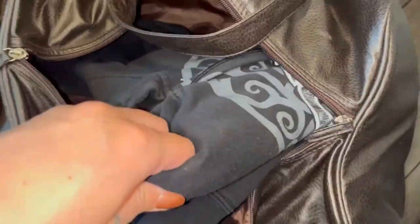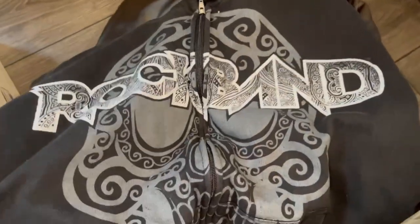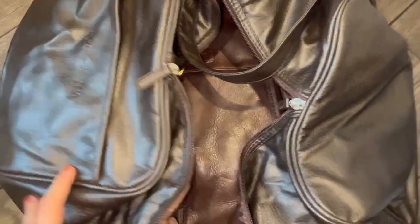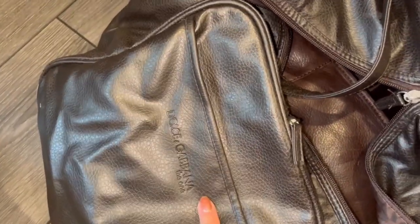And then we got, oh, this, my mom gave it to me actually today. This is my old jacket. It is Rock Band, but I think I might try to sell it. If not, I might keep it if it doesn't sell. Oh, there it is. You can see right there.